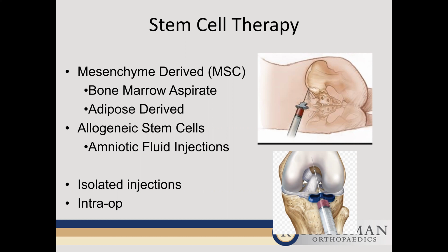And so there's basically a couple of different types of stem cell treatments that are discussed. First, there's mesenchyme-derived stem cells, which basically comes out of bone marrow aspirate, or from adipose-derived stem cells, which are from fat. And then there's allogeneic stem cells, which means they come from a source outside of your own body. And that's predominantly amniotic fluid injections, which aren't truly stem cells. And then this can be done either as isolated injections or combined with surgeries that we do.